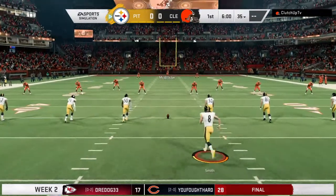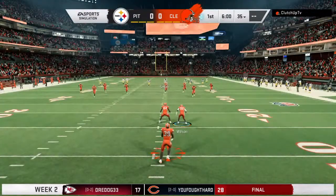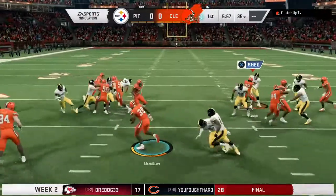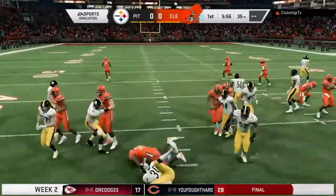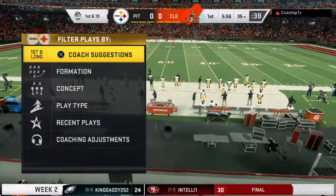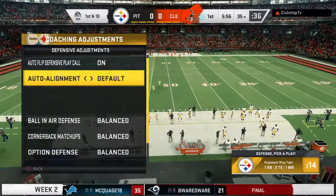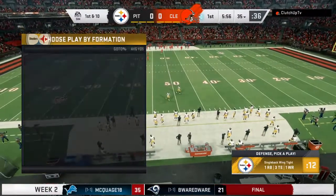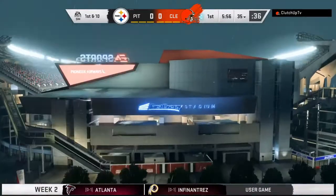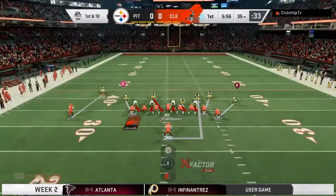Two teams here fresh off Week 1 victories, who can keep it going as we're underway. This is fielded at the chalk of the 10. And good starting field position. He'll get this one all the way up to about the 35-yard line. Ball up to the 35 now as they come up on 1st and 10.